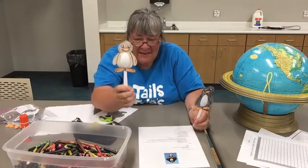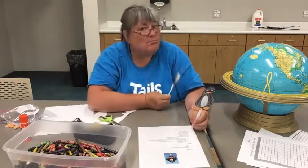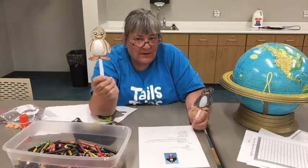You can have your very own penguin puppet to do more songs with. Or maybe you can do that hide and seek game. Where's the penguin hiding at?